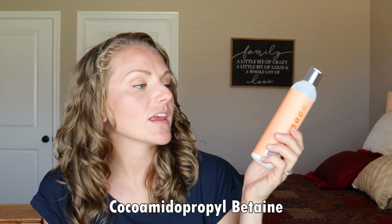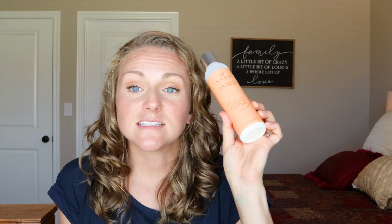Another co-wash that really surprised me is the Anasi Tropical Escape Cleansing Co-Wash. This foams up a little bit, and the reason for that is it contains cocamidopropyl betaine. I'll write it here on the screen, but that is actually an extremely gentle surfactant. So this is very, very hydrating while also being almost more cleansing than the As I Am Coconut Co-Wash.